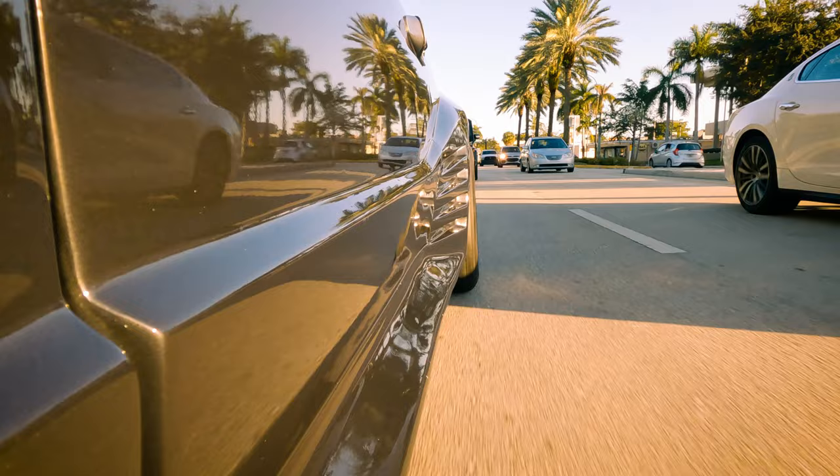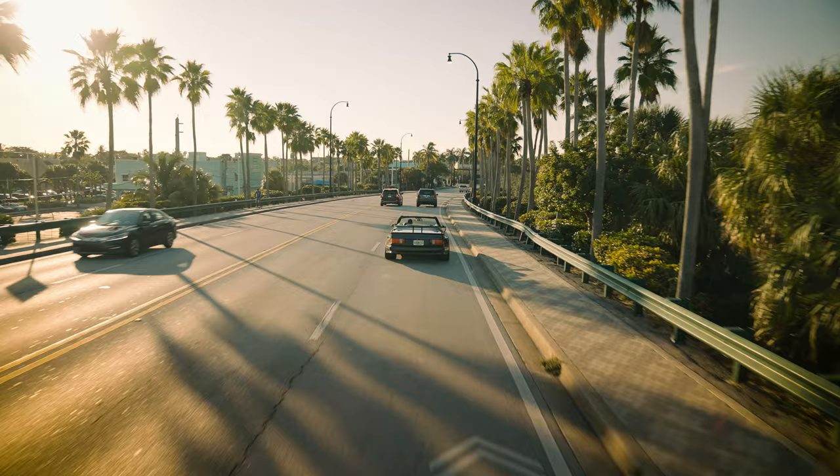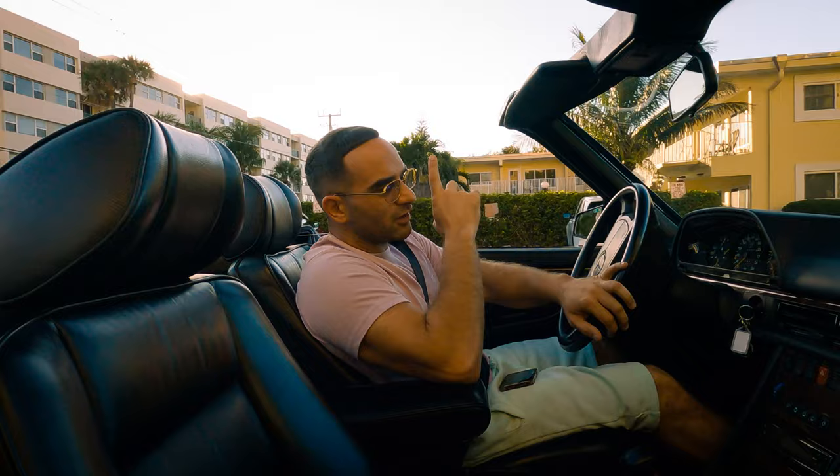This car was a big statement. I'm glad we got it before the end of the year. I've been driving it a lot lately, but I only take it out when it's nice out and the sun is out, because it's the Sun King. It belongs in the sun.